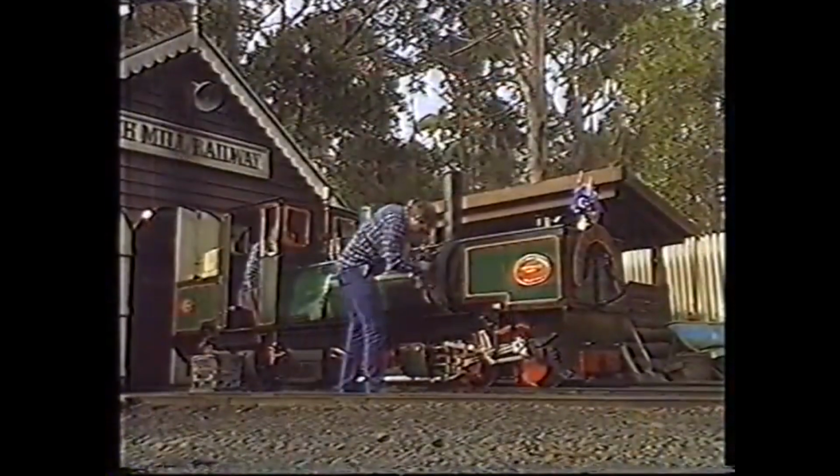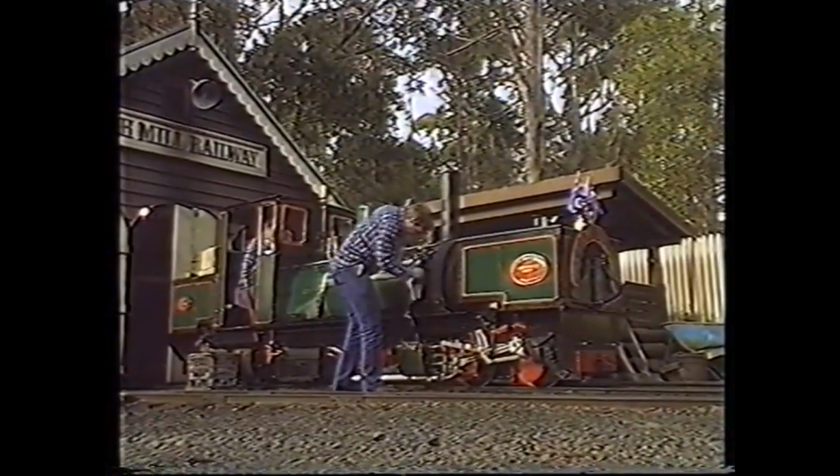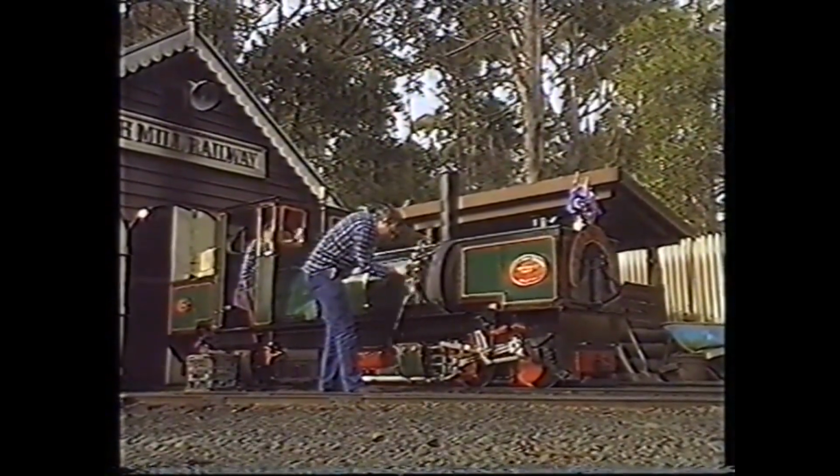We needed a bigger, more powerful locomotive that was suited to our very steep gradients and our very tight curves on the track. The particular locomotive that's been chosen to be bundled off to England has a strong personal attachment for everyone at the Bush Mill, particularly as it was hand-built at the mill. Co-owner and driver Lester Jones is the man responsible for the engine's construction.